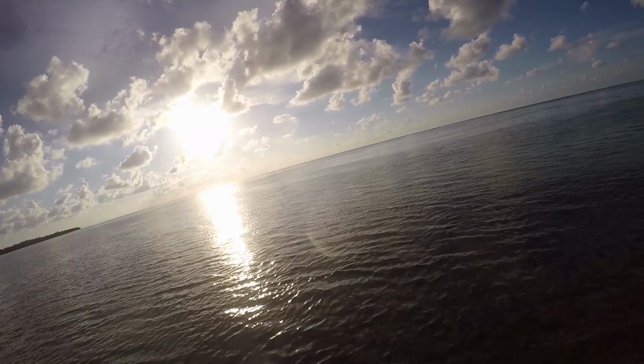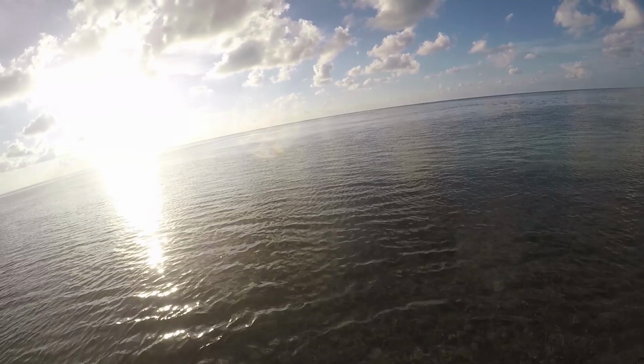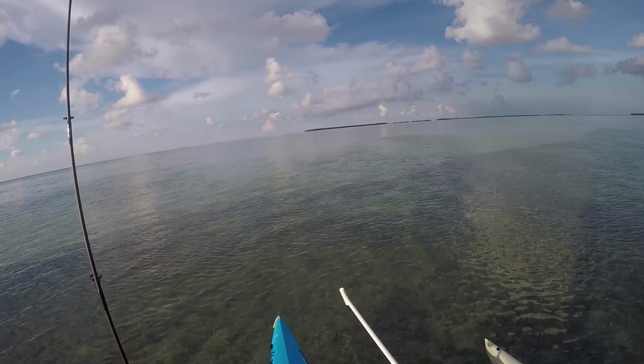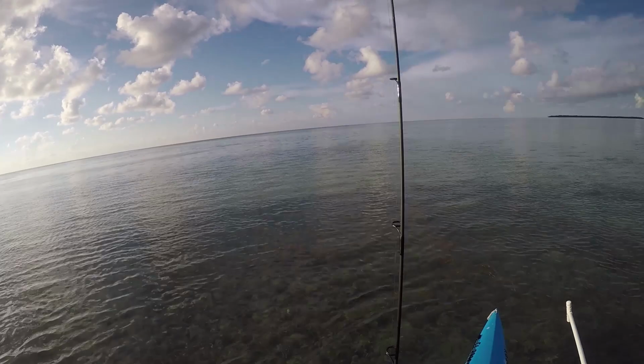Well, the sun finally decided to make an appearance. I think I'm gonna add the sun as a major factor as well. I don't think these permit like the feeding time when it's blocked out. I can't see the bottom, so I imagine they can't do it either, so that affects their feeding. I only saw the three permit tail end, and luckily that last one was in range, so got him. But yeah, I wanted to throw the fly a bit, but it's just not possible.